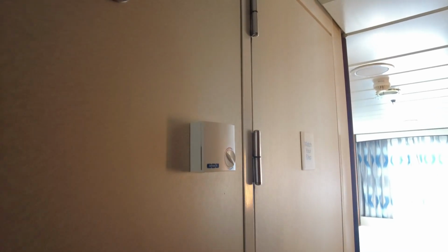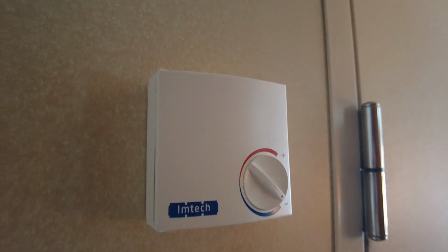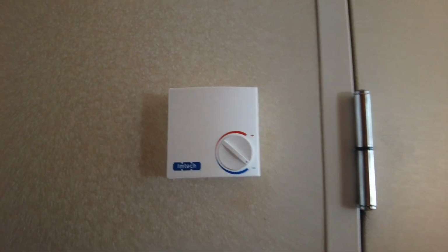I got there. Thermostat-ish. Thermostat here. It's pretty warm in here right now. We're hoping that it cools off. And then the next thing you're coming to is the bathroom.